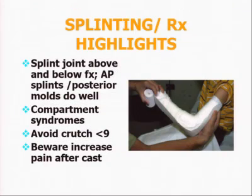Okay, so splinting techniques, you want to splint the joint above and below. You want to make sure there's no compartment syndrome, especially if you're dealing with a tibia. You may want to admit them, or you may want to keep them elevated. Below age 8 or 9, you've got to avoid crutch use.